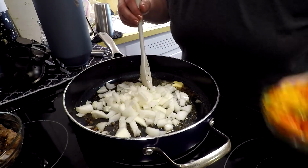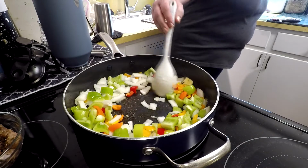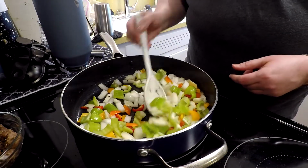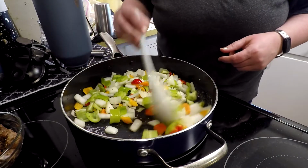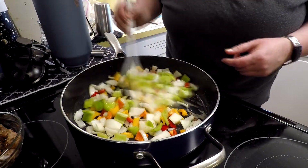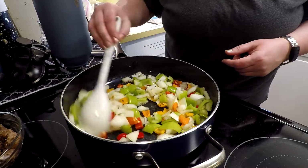Now I'm going to put my onions in. And my peppers. And I'm going to cook them for about 5 to 6 minutes. Let them get translucent. And then I'll throw the garlic in. And then after that, I will put the potatoes, carrots, and the meat in here.